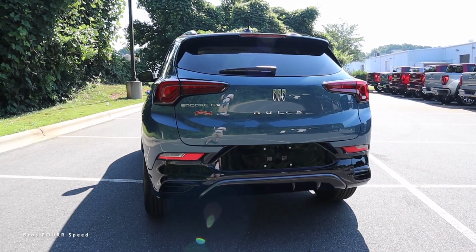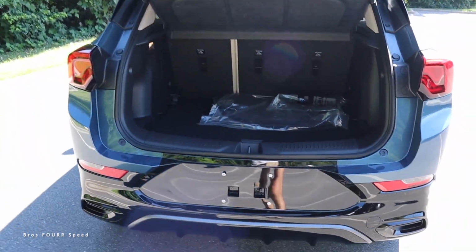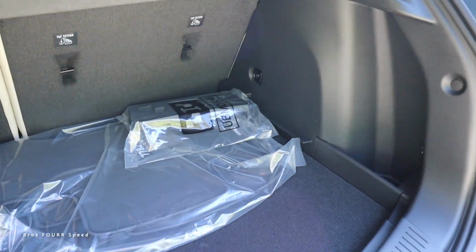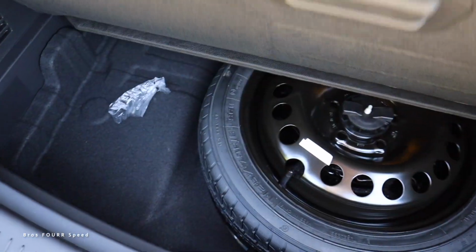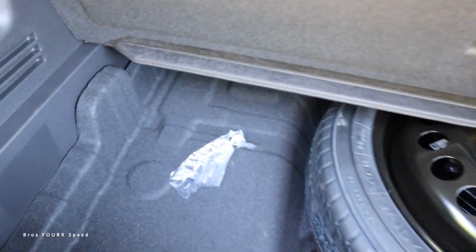Now as we work our way to the cargo space, there's no button on the key fob. It is not a power operated trunk, so there's the button up underneath to open that up. And for the smaller crossover that this is, there's actually a decent amount of space. A little bit of a cubby over on that passenger side as well as on the driver's side. There is the spare tire underneath the floor. You could place some other items on both sides. It's not that large of a tire, so you have a little bit of hidden space.